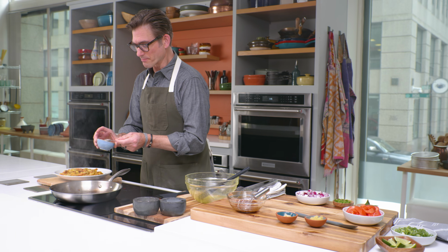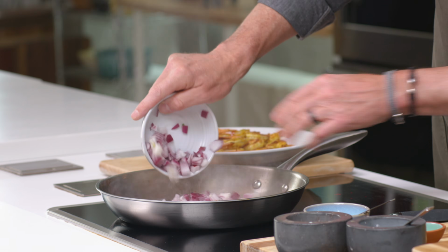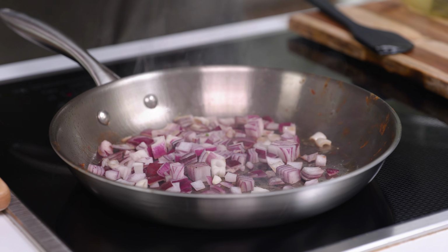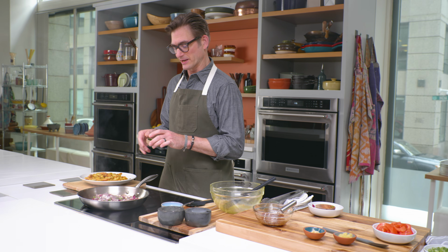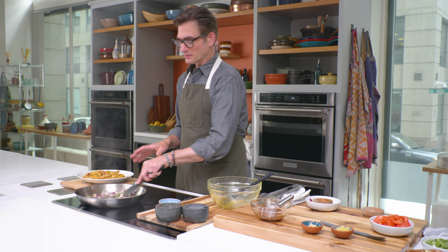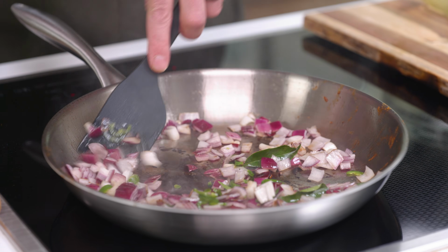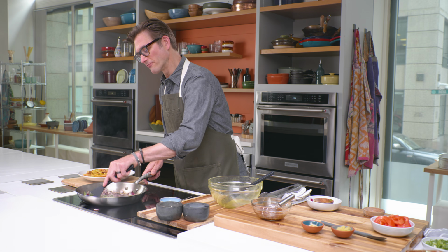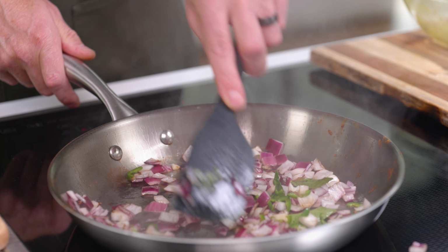So we're gonna add our remaining teaspoon of coconut oil, 1 small red onion, diced fairly large, and 1 to 2 serrano chilies. And now we're gonna add one of my favorite ingredients of all time, curry leaves. If you can't find them, the dish works great. But whenever I can find curry leaves, I keep them in my freezer. They store just great in the freezer. And I love them with roasted potatoes. I love them in lentil dal, use them a lot.